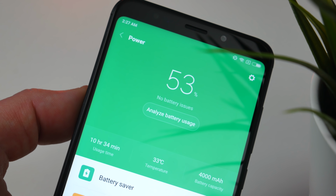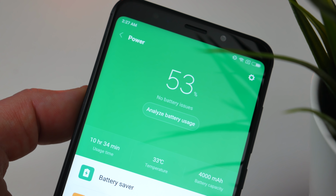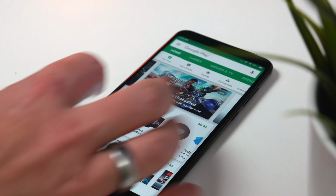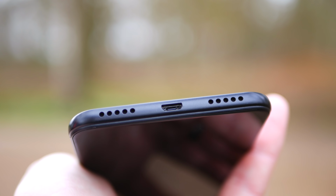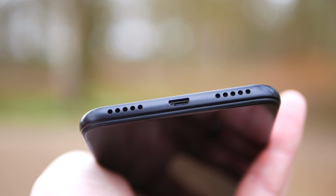On to battery life, and the Redmi 5 Plus has a 4000 mAh battery, which has done very well, and after nearly 11 hours of usage time there's still 53% of the battery remaining. It also does have fast charging, so combined with a good battery life, you spend a lot less time actually charging the phone, which is very good.